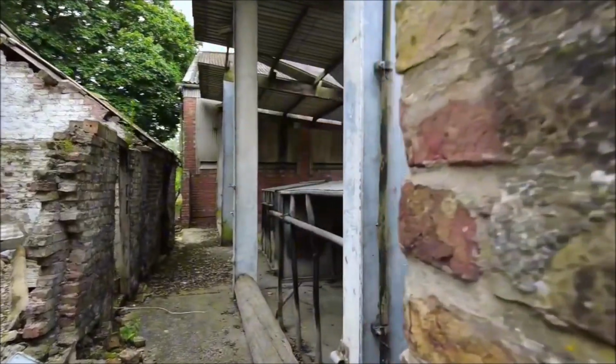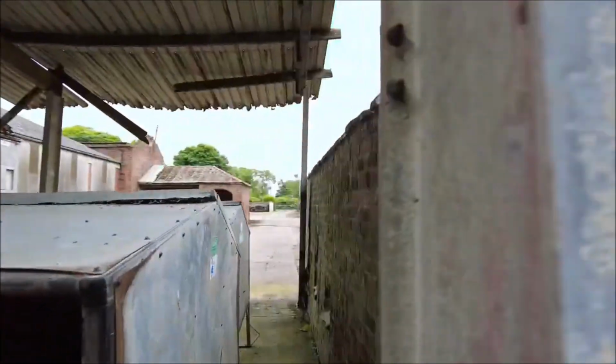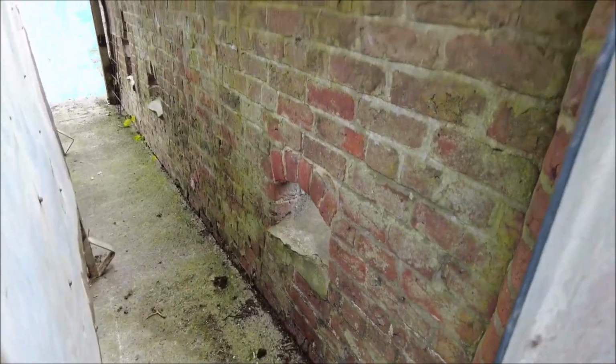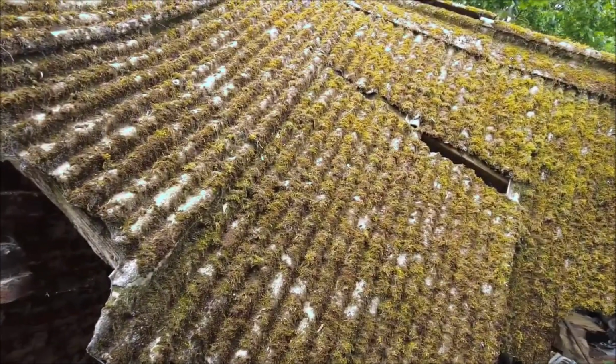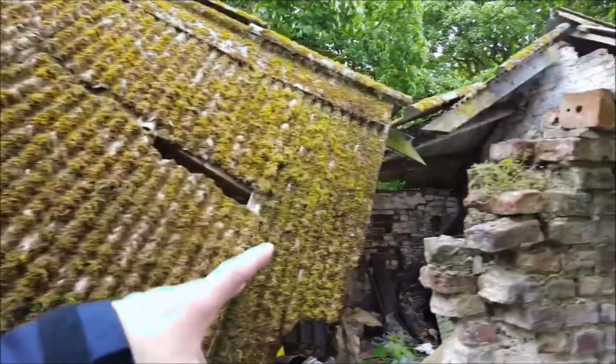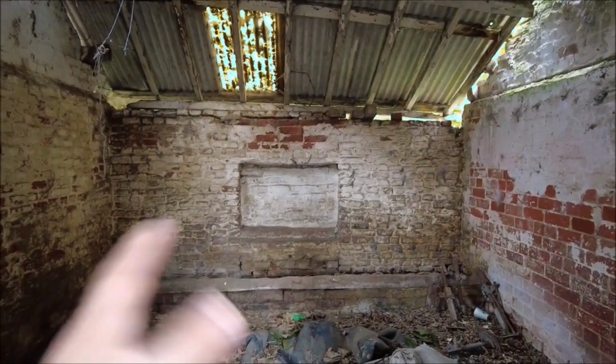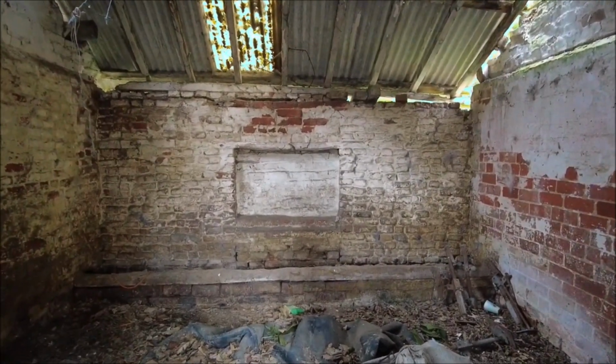I'll show you around the other side. That's where we are, just there. Now whilst I'm in here, I will show you this. This is the back of the sheds where the doors were bricked up at the back. Absolutely collapsing. I'm not going to go inside these at all, but I will point you in because we've got a feeding trough quite low down at the back, more than likely for cattle or pigs.